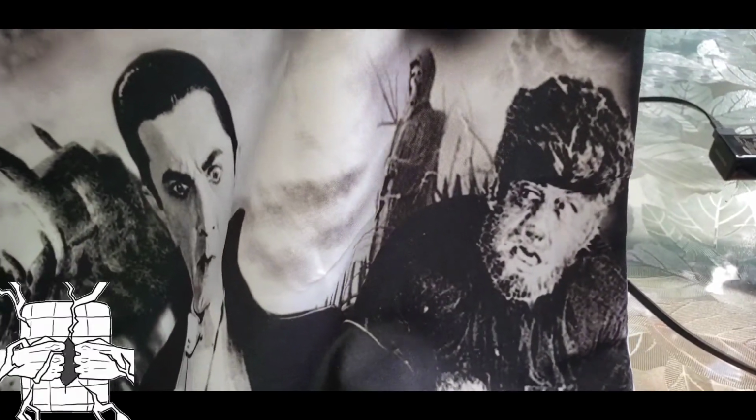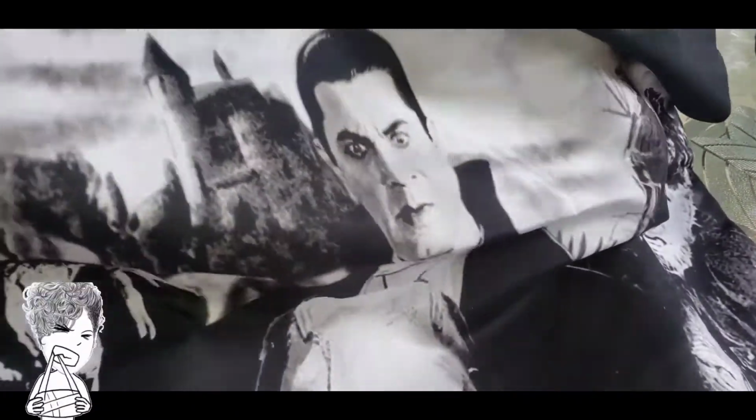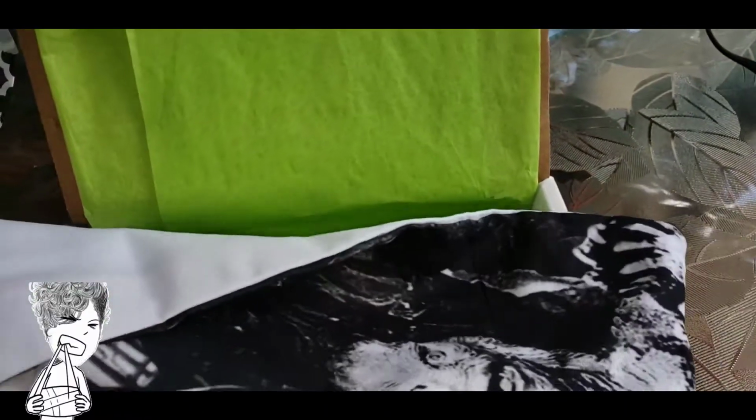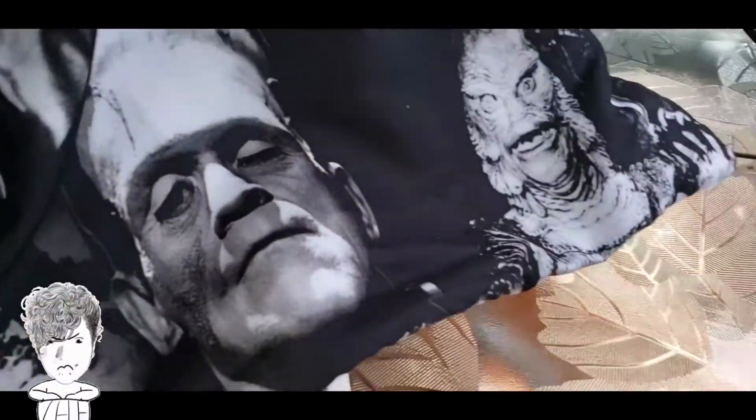Oh my gosh. We got Wolfman, we got Dracula, we have Frankie, we have Creature from the Black Lagoon, Bride of Frankenstein, the Mummy. This thing is freaking amazing. I have to find a pillow that fits this, or maybe I'll have to make a pillow. I think it's a pillowcase. Let me see if there's an opening somewhere. I do feel like there's a zipper somewhere, maybe. So there is a zipper here. I just found it. So this is a pillowcase, but this is freaking glorious.